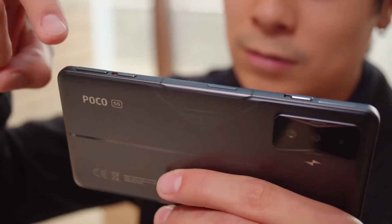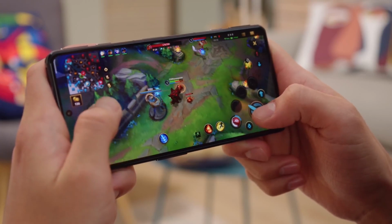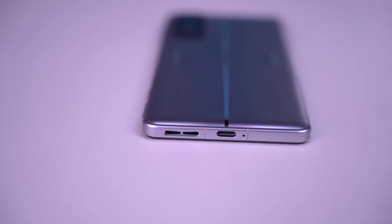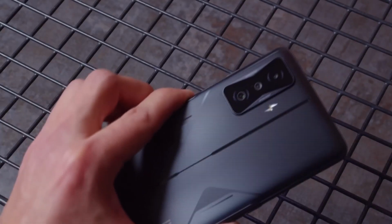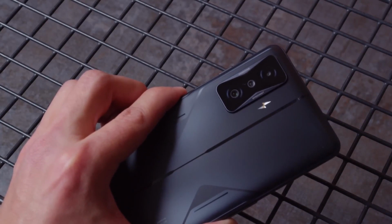With two pop-up triggers and a powerful Snapdragon 8 Gen 1 SoC, the Poco F4 GT is an exciting smartphone for gaming enthusiasts. Furthermore, Xiaomi has installed two tweeters and two woofers, and according to the manufacturer, the world-first ultra-wideband vibration motor that produces more powerful vibrations with a frequency of 50 Hz to 500 Hz.